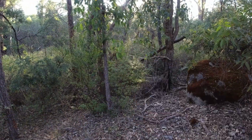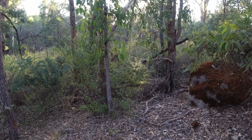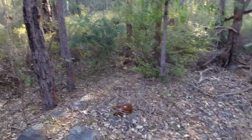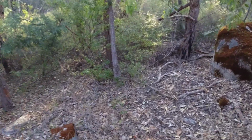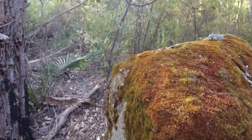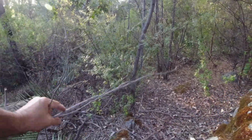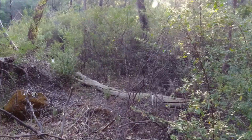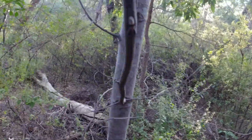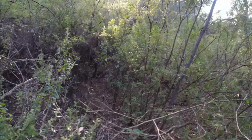Over in there, there's a mound of rock. I don't know whether that is the chimney or whether it is just a mound of rock. But look at the shit I've got to go through to get to it. It is dense and there's fallen scrub everywhere.